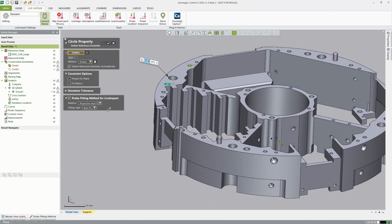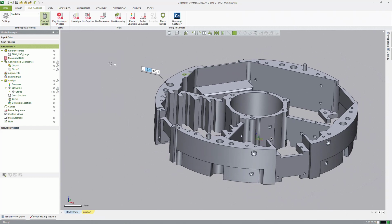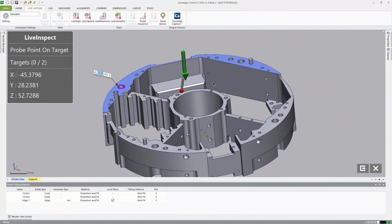Now, another thing that we did is we made it easier to call out the probing method on a pre-planned inspection. And so in this case, what we're going to do is select a circle and say that we want to create a best fit circle from that CAD. And then when it comes time to go into Live Inspect, it will use that method specifically.